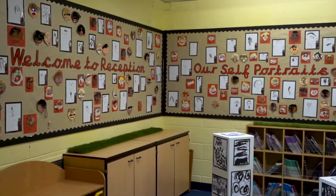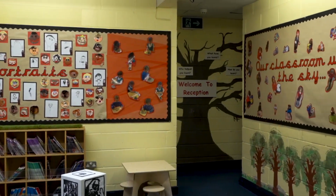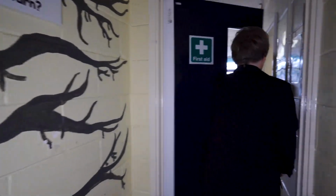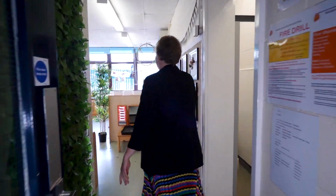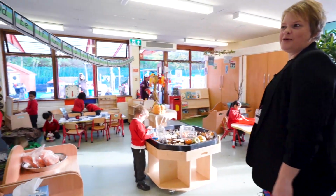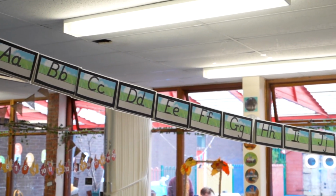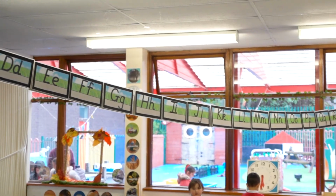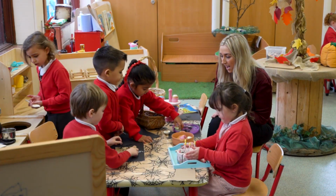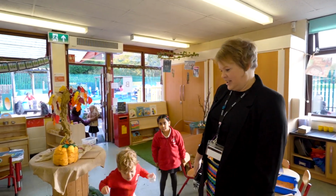Next, we'll go into our reception classes. This is where we have two classes per year group. Class one, where Miss Power's the class teacher. There's a combination of teacher talk groups and independent learning in reception, as you can see.